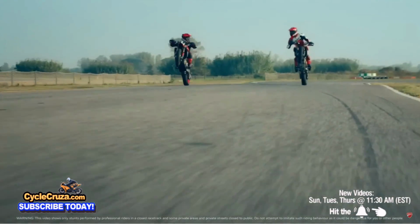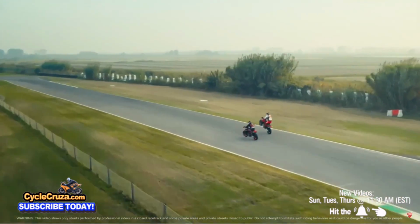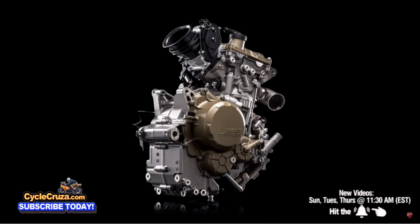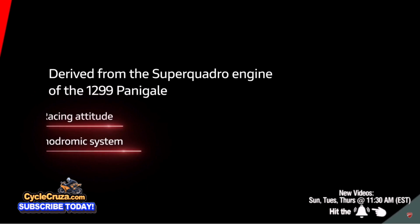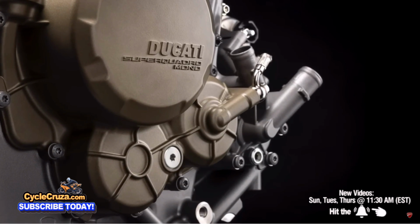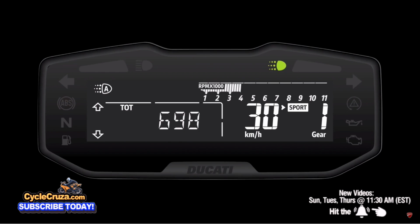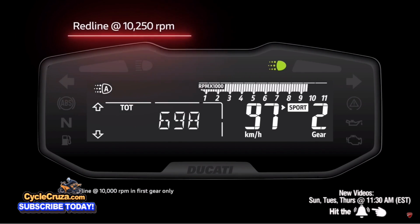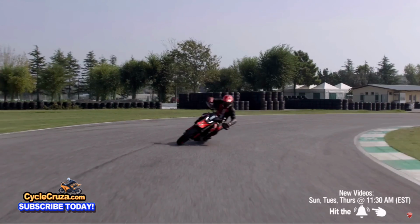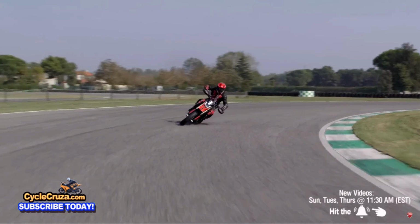However, Ducati's got a new supermoto out. The brand new 2024 Ducati Hypermotard 698 Mono with its all-new single-cylinder engine that's derived from the Panigale 1299. They actually chopped a cylinder off that engine, and now this single-cylinder engine is the highest revving single-cylinder engine on the market with a redline max of 10,250 RPMs.